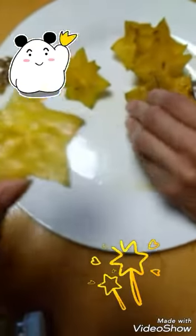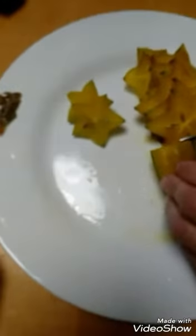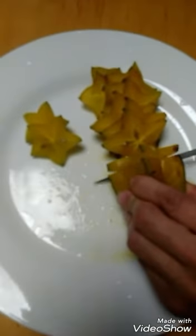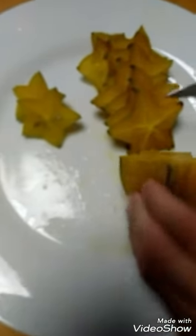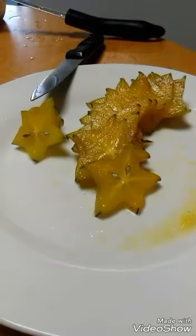Okay, so it looks like the seeds look smaller as the star fruit gets bigger. Yeah, right? These were pretty big. There's hardly any seeds on the big ones. Look. There's hardly any seeds. The small one seems to be sweeter.